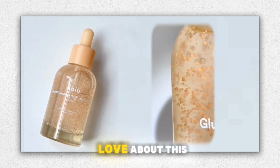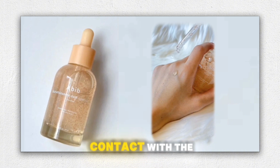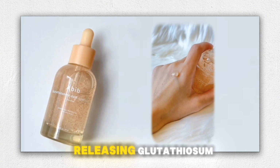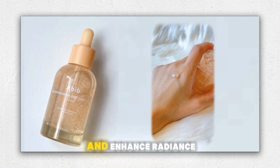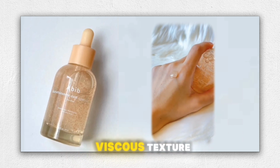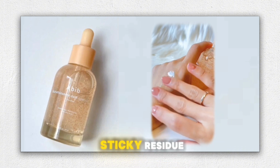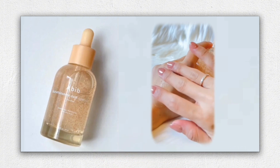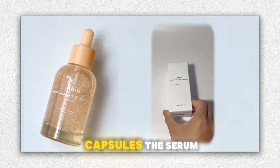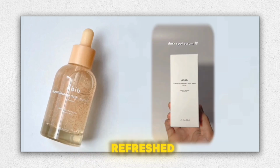What I really love about this serum is the unique orange core capsules that burst upon contact with the skin, releasing glutathiosome to tackle dullness and enhance radiance. The serum itself has a slightly viscous texture, but it absorbs quickly without leaving any sticky residue, which is a huge plus for me. Even with the capsules, the serum sinks in beautifully, leaving my skin feeling moisturized and refreshed.